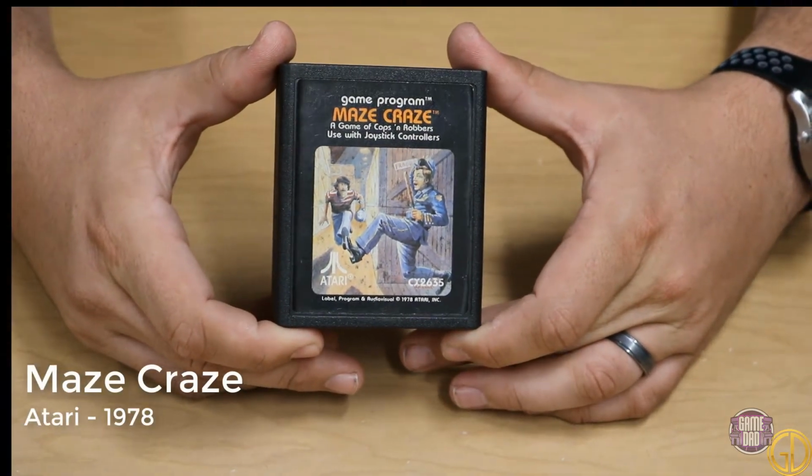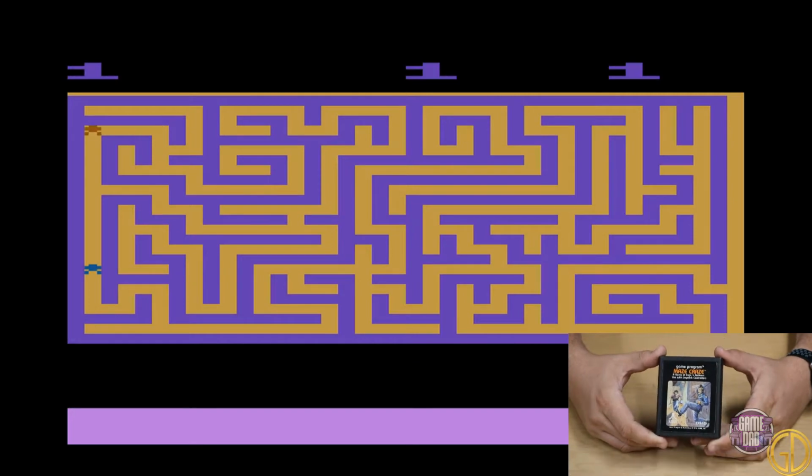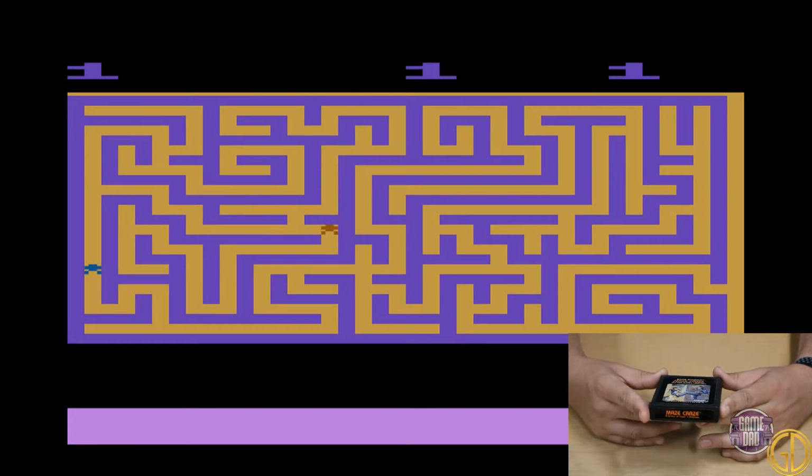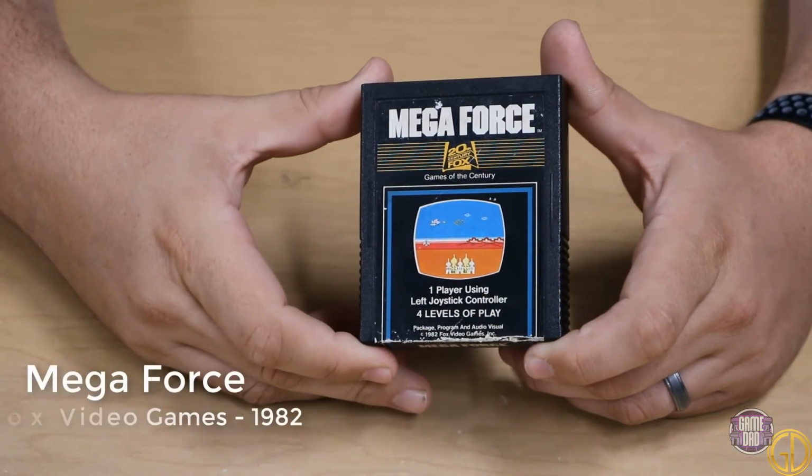Next is Maze Craze, released by Atari in 1978. In this game, you and another player go head to head as you try to get through the maze before the other player does. I had a lot of fun playing through this game because it reminded me of doing mazes as a kid. Next up is Megaforce.